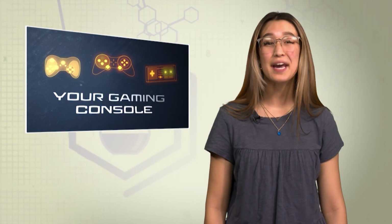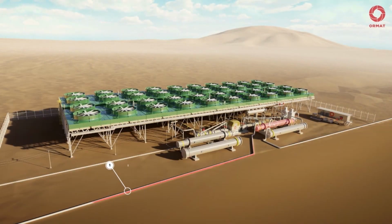Have you ever wondered where the power comes from when you turn on a light bulb, charge your cell phone, or play your gaming consoles? In most cases, it comes from the local power plant. Not the kind of plant you water, but a geothermal power plant.